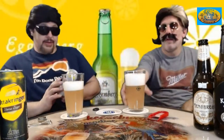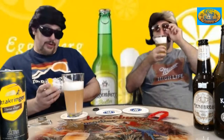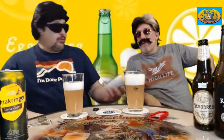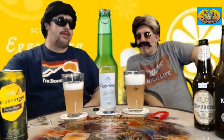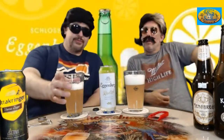Nothing really on the can for me to read. Just a pint, 9 ounces. I do like how the can looks. It's got a nice coloring. With the egg thing, it almost gives me an Easter feel. Well, if you think about it, it's kind of a spring type beer. The Eggenberg. Summer, spring.